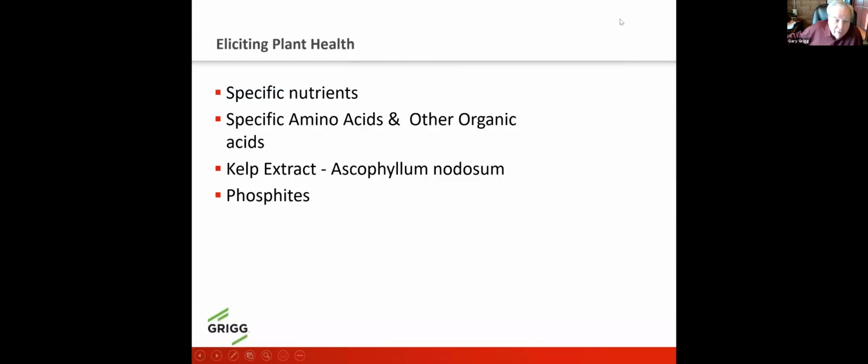There are other specific ones that we can look at that help with specific nutrients. And remember, we talked about those specific nutrients that are important in producing chlorophyll. Obviously those are important to us. Those are the ones we're trying to get into the plant. We know that there are specific amino acids and other organic acids that can go into that formula that will help get those specific nutrients into the plant. That's where the science of this comes in. We also know that kelp extract can be added.